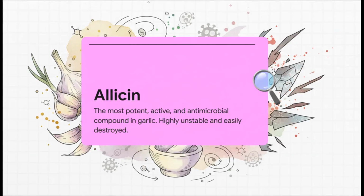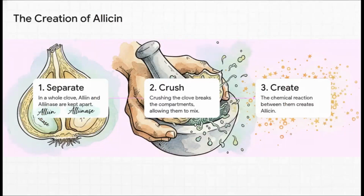But, and this is a big but, it's incredibly unstable. It's fragile, and it is so easy to destroy. The best way to think about it is like a glow stick. You know how a glow stick has that little glass vial inside? Well, a garlic clove is kind of the same.